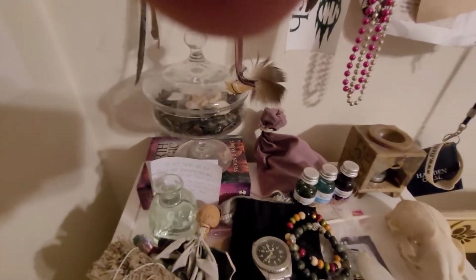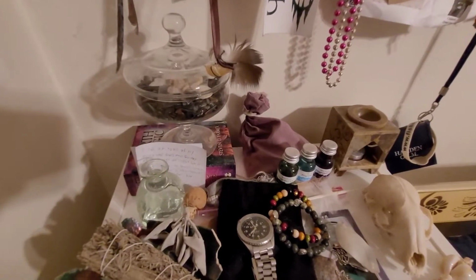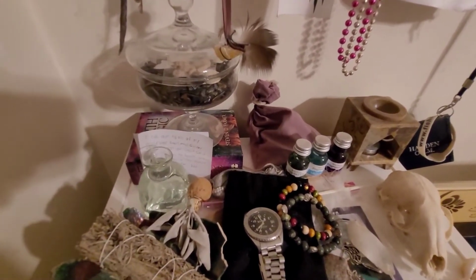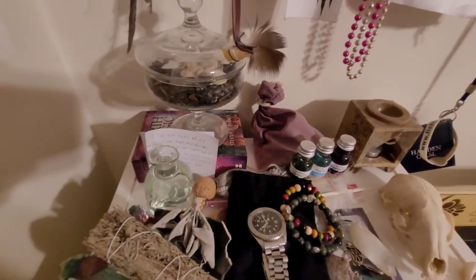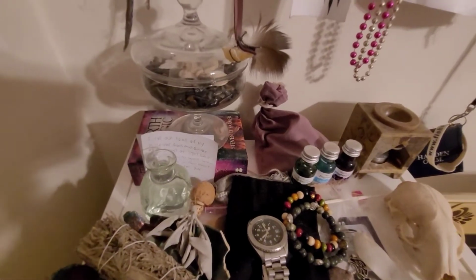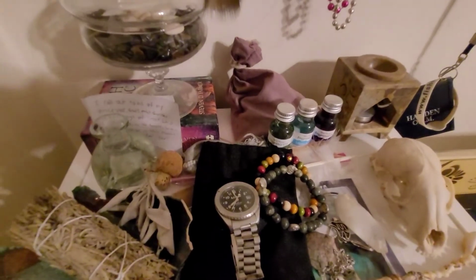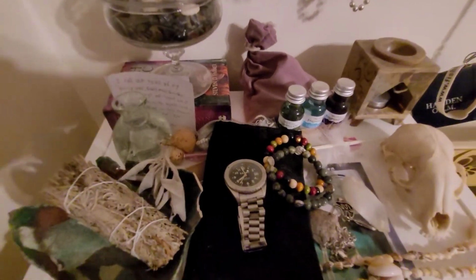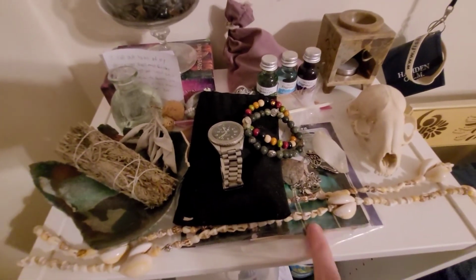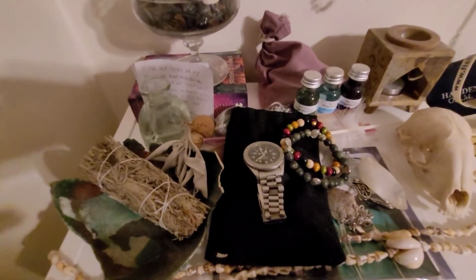I never felt a strong connection to any god, or gods, goddesses, anything of that sort. I've always felt very connected to my mother, and ancestors. I feel a really good connection with them, so I work with them a lot.